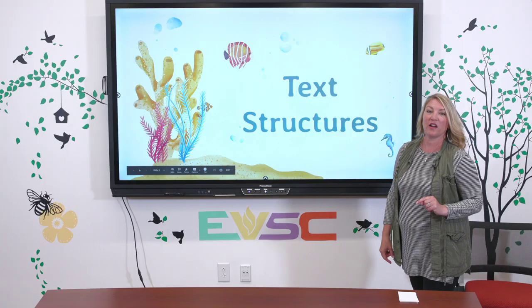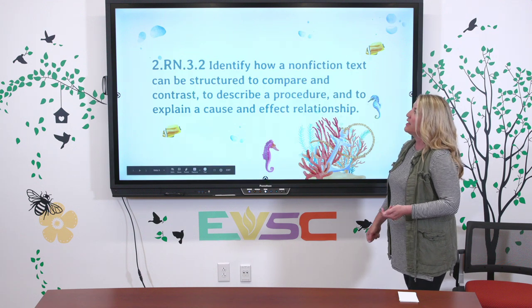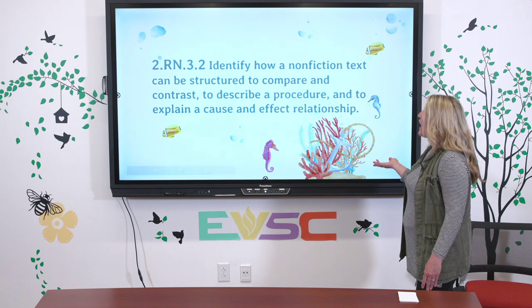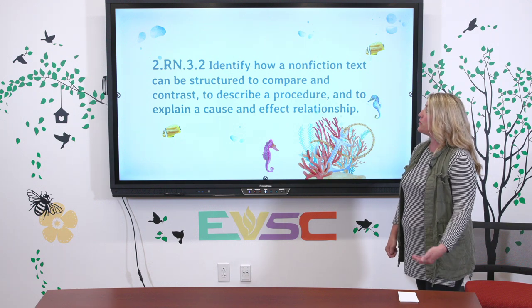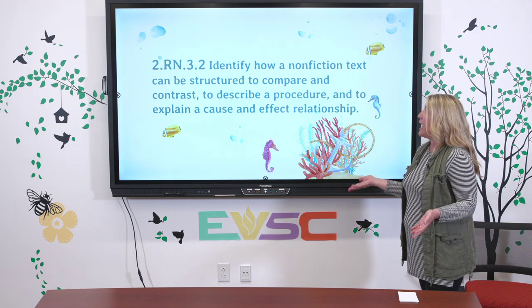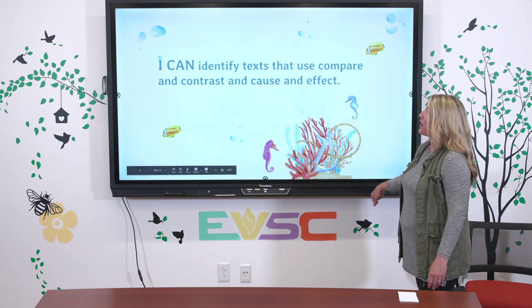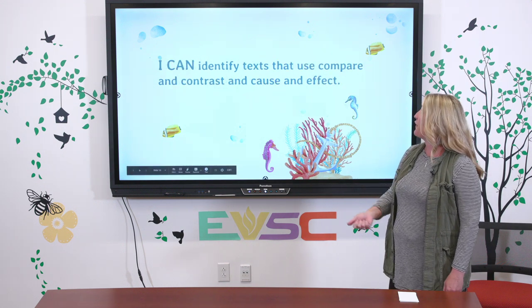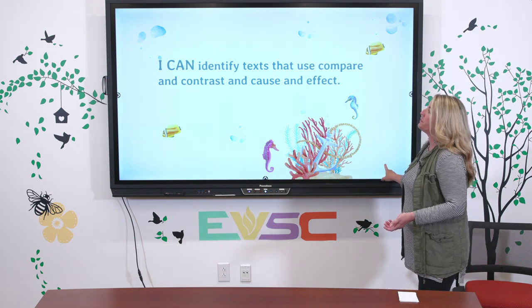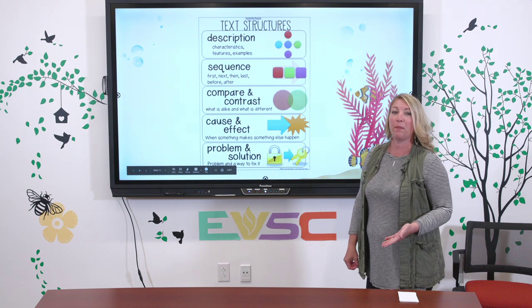Let's get started on our reading lesson, and we're going to focus on text structures. So our standard that we're going to look at is RN 3.2. And it says to identify how a nonfiction text can be structured to compare and contrast, to describe a procedure, and to explain a cause and effect relationship. So we're going to get started here with our I can statement. I can identify texts that use compare and contrast and cause and effect. So before, we need to review a little bit about our text structures, because there are a couple different kinds.